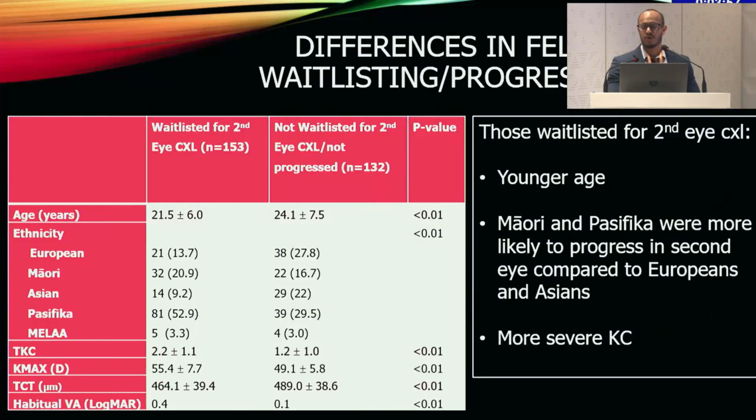So we look at the cohort overall. There are almost 300 patients. You can see about half of the patients did not need cross-linking in the second eye, so the second eye did not progress, whereas about the other half did. If you look at the first column here, those are the patients that did progress, so they were younger. There was a lower proportion of Europeans in this group, so more Maori and Pacifica, and also fewer Asians.